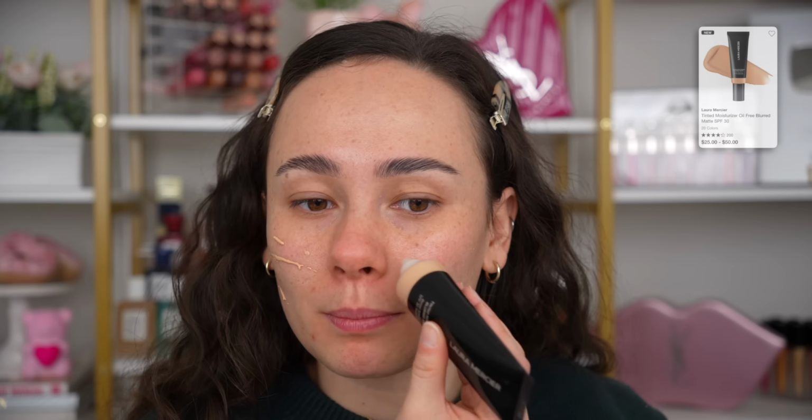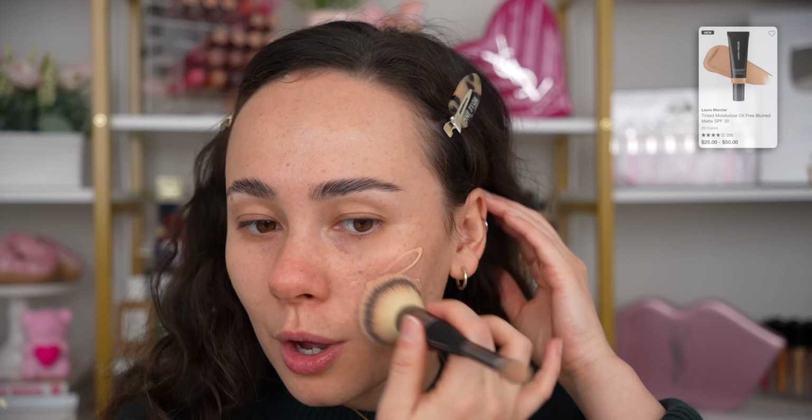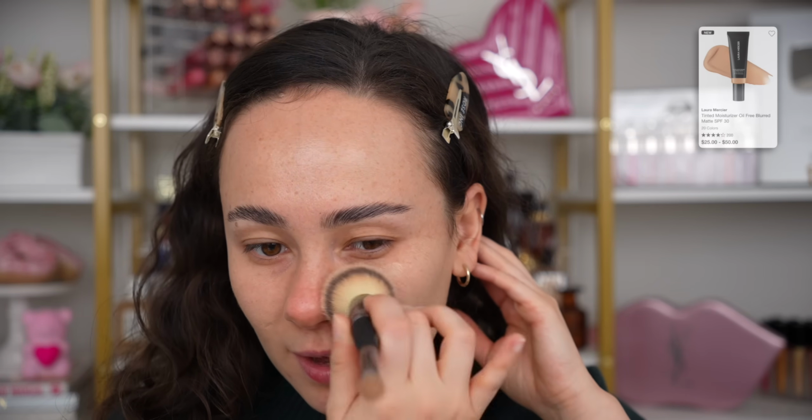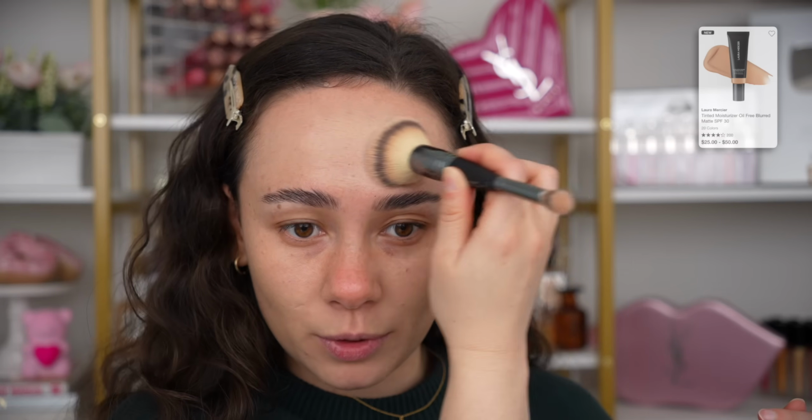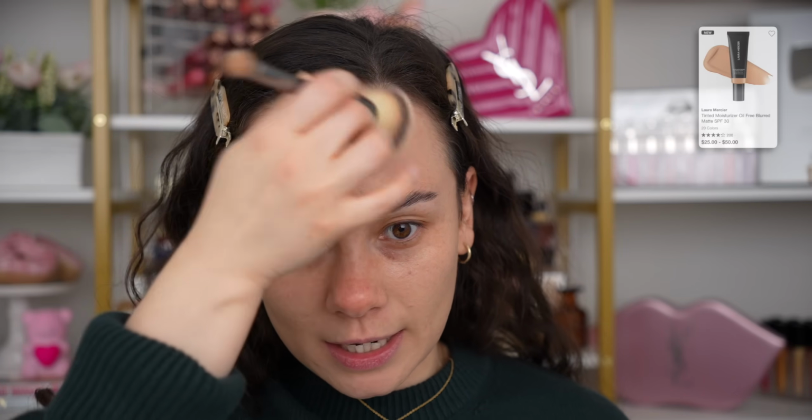I'm using the shade 1N Birch. I used to use 2N Maple, but that is just a bit too deep for me right now in my winter, haven't touched the skin tone. So I really liked this yesterday, but I want to give it a full wear test on its own because I did a split face with a different tinted moisturizer yesterday, and I just want to give this a full moment. I am not putting down any primer in particular, just my regular skincare because this is a tinted moisturizer, so it should have that built-in moisturizing aspect that I would have gotten from a primer anyways, because I do personally always go for a more hydrating base.